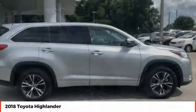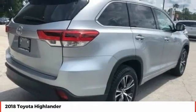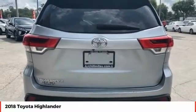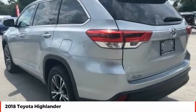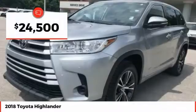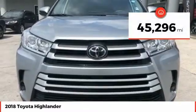The Highlander offers seating for up to 7 and features Toyota's innovative center stow design. The second row bench seat folds away, leaving a pair of captain's chairs. A 2010 top safety pick, the Highlander is where substance meets style and is priced below $25,000. This vehicle has less than 50,000 miles.